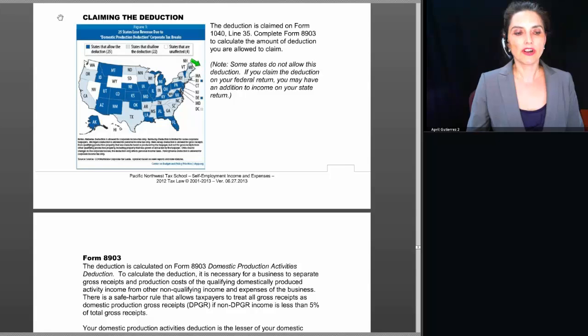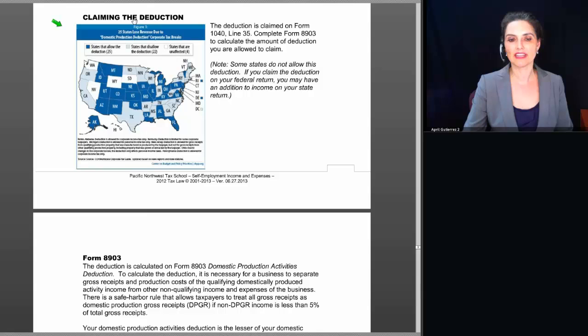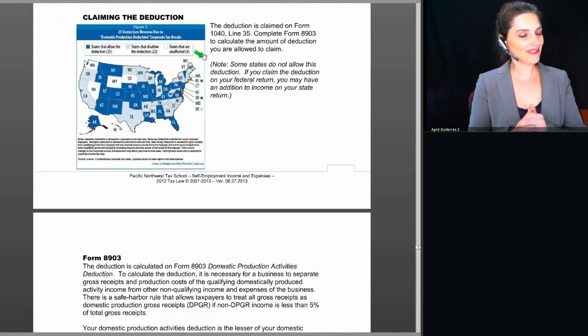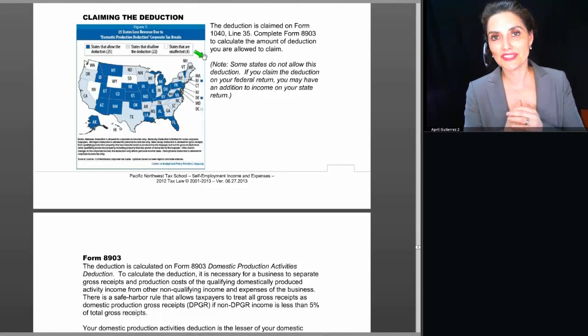And here we have a chart. I happened to just find this yesterday, and I went, that's kind of cool, because for several years that I've been teaching this class, I've been making the comment that if you claim the qualified domestic production activities deduction on your federal return, it's possible that you're going to have an addition on the state return.